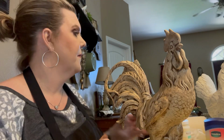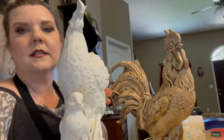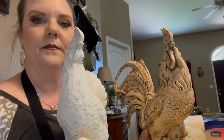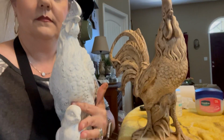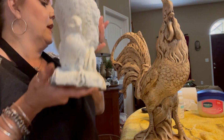We could leave it just like this. This is how it looks after the wax. This is what it looks like before the wax. So quite a bit of difference. Big difference.